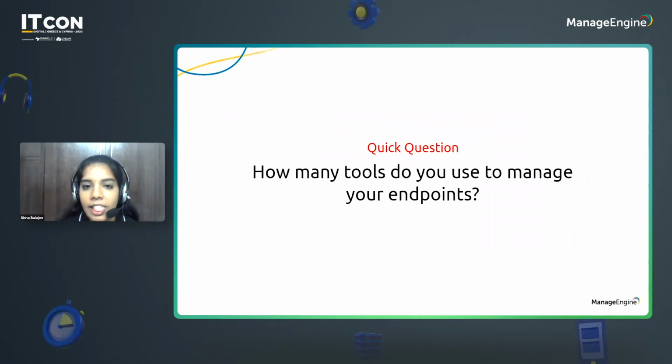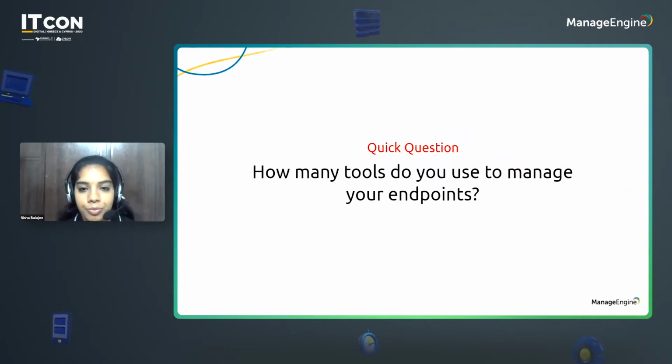So here, let me again pause and ask you all a quick question through the poll. How many tools do you use to manage your network endpoints? I'll give a few moments where you can answer the poll question on your screen.